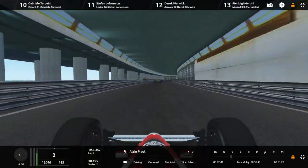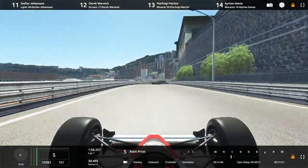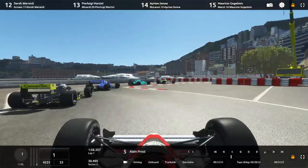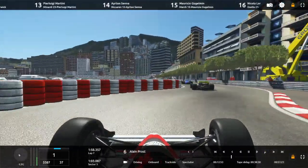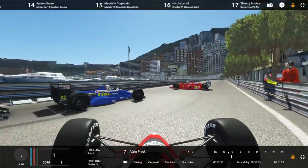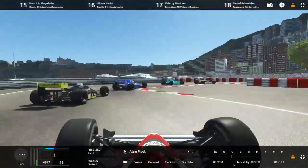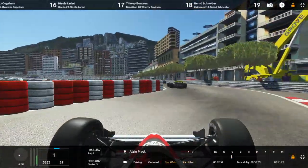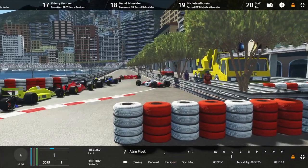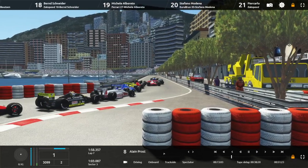Go through the tunnel. And he gets rear-ended there by Berger. Of course, he couldn't slow the car down, I'm guessing, and then Prost just hits the wall. And was it Prost or Berger who initiated that contact from the wall? No, it was Prost who ended up hitting the wall. It was actually Prost that caused that, or was it Berger actually hitting him initially that caused everything?